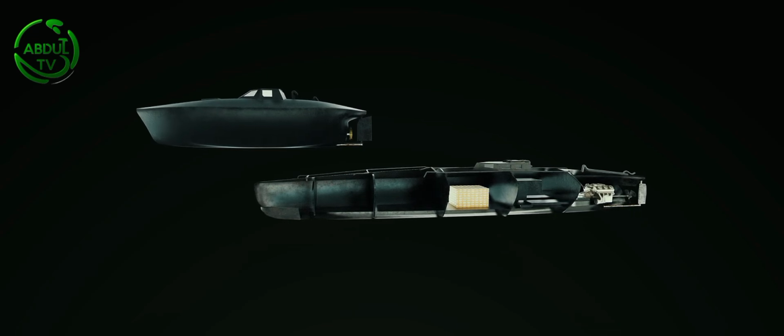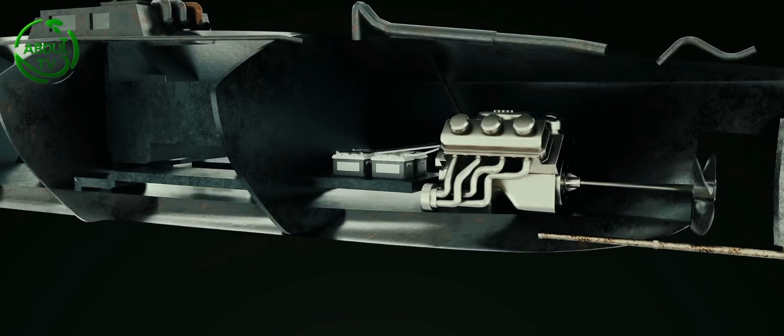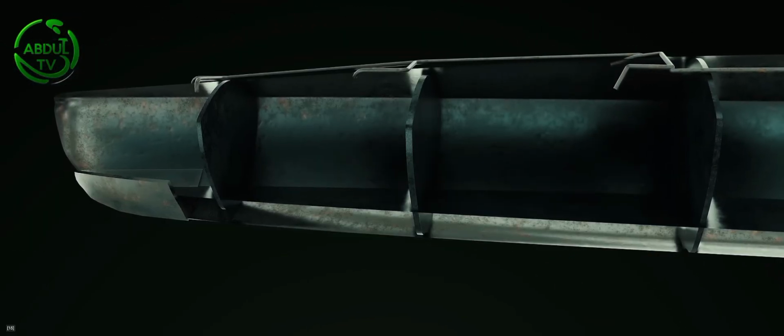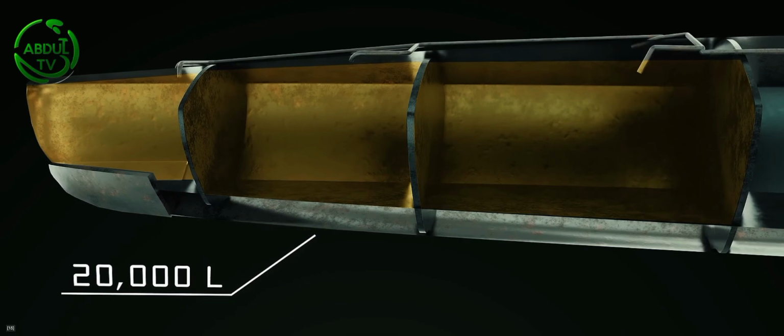This narco sub is very similar to our first one, but it is more modern and larger. It also has 3 compartments. You've got the engine in the back, the crew in the middle, and the cargo bay. Nearly half the sub's size is reserved for fuel. 3 massive tanks holding 20,000 liters, ensuring the vessel can make the long journey.